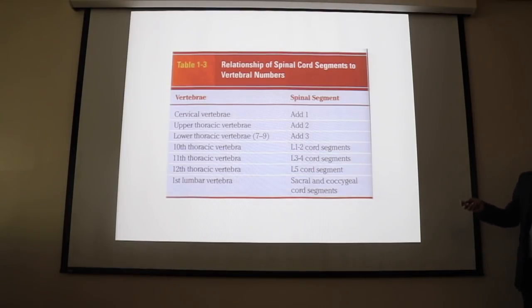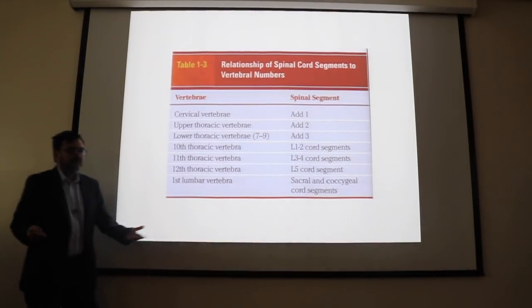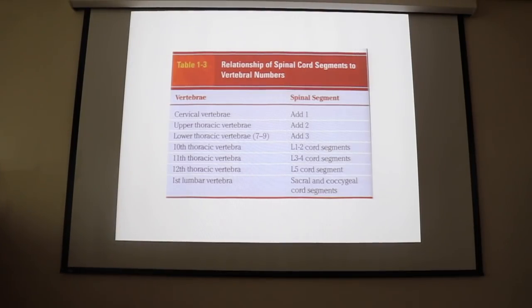So this is a general relationship between the spinal cord segments and the vertebra. If you see on the X-ray that a vertebra is damaged, you can use this formula to find out which segment of the spinal cord is affected. Okay? Below L1, there is no spinal cord. So below L1, if the vertebra is damaged, there is no spinal cord damage. It could be damage to the cauda equina, but there could not be damage to the spinal cord in adults.